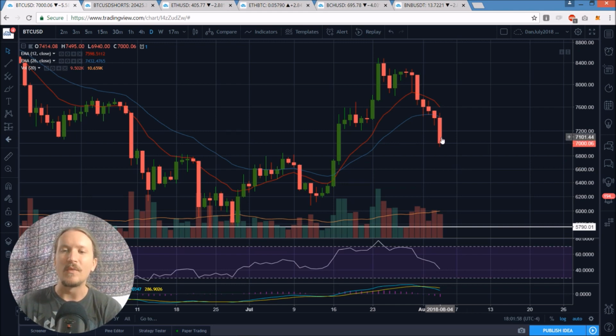And at this point, we aren't sure that the bounce has gotten started yet. We're not confident that 69.40 is our low, but if it were, we would be looking for 72 to 7,300. Again, on the weaker end of the spectrum, it would take some pretty significant bull volume in order for us to be looking for more than that.